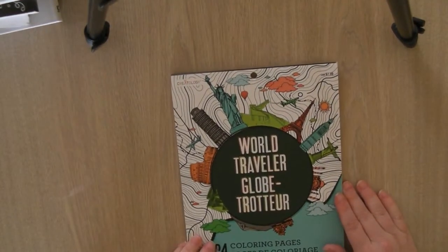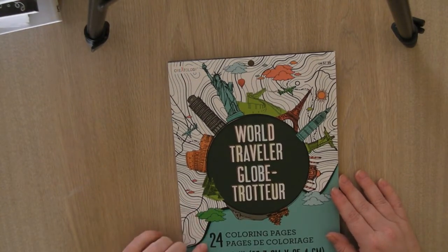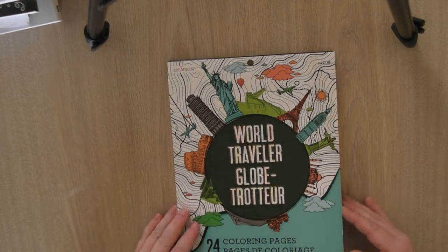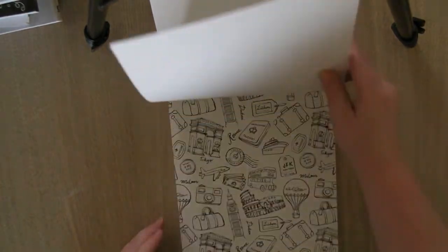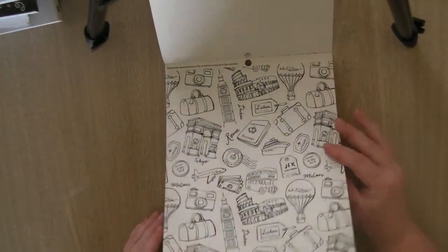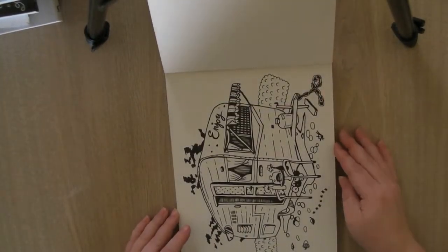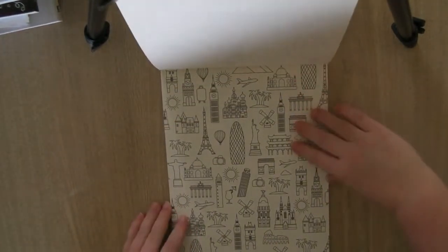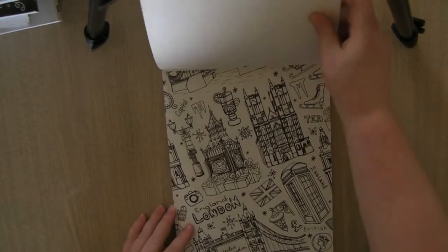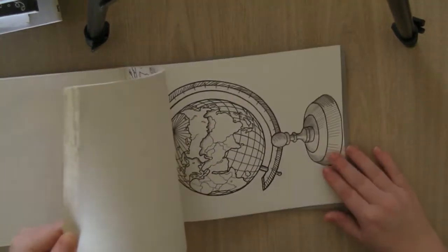And then this one here is from the Dollarama as well, and it's called World Traveler, 24 coloring pages, 8 by 10. This one was probably $1.50 as well. So this is just different pictures from traveling and different parts of the world, different ways of traveling, beaches and campers. And it's the thick pad as well, so a globe.